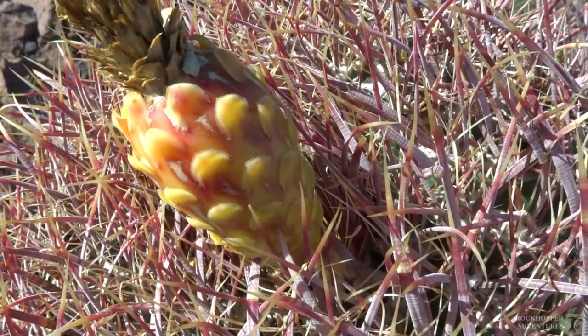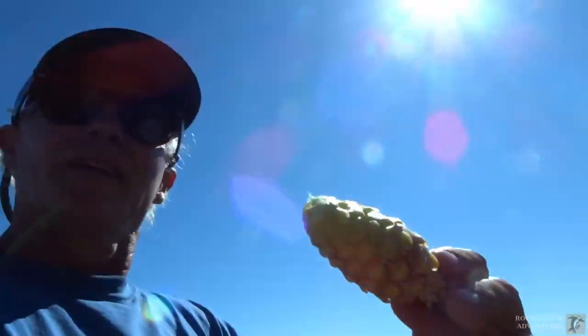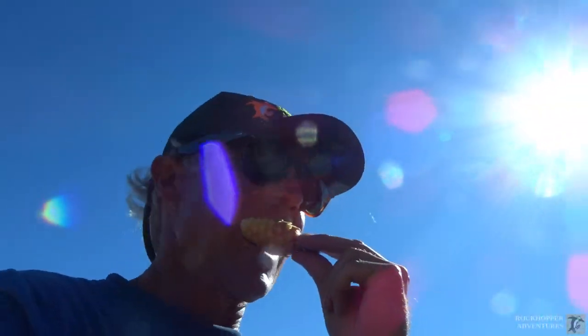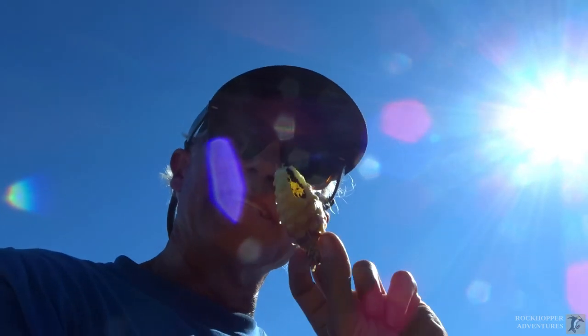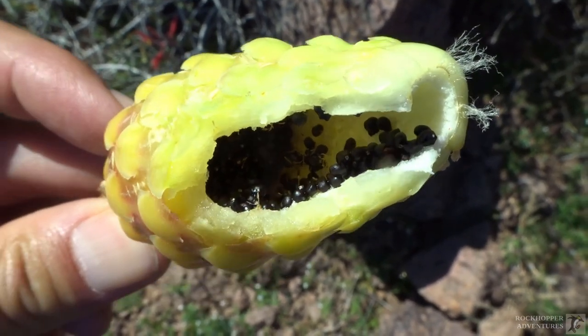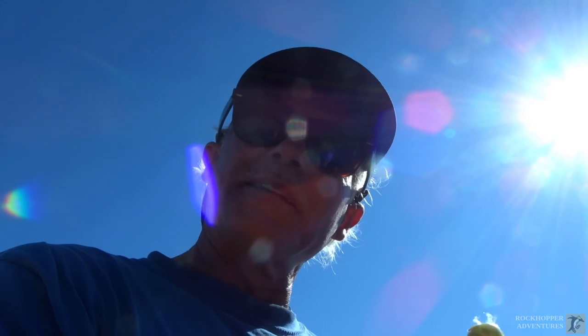There's a barrel cactus fruit, and yes, you can pluck them and eat them. Got a whole lot of seeds inside of them. Can you see all the little seeds inside? Kind of a fruity taste, kind of a tart taste. If you don't have any water with you, like I don't today, these little things are kind of tasty, a little bit juicy, and give that little tartness. Not bad, tastes pretty good. Little refreshment.